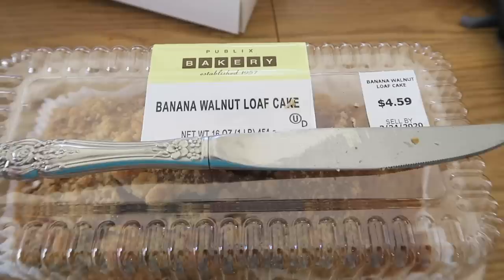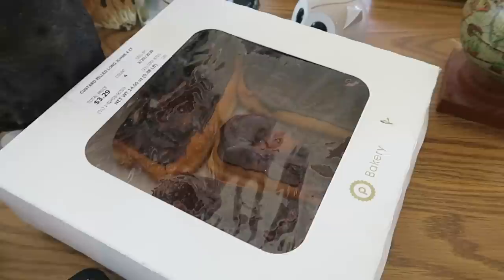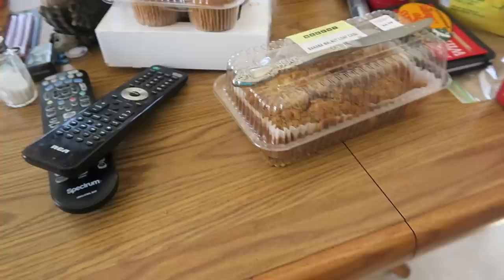So bacon's ready. Larry's cooking us some bacon. I have been craving banana bread, so I found this banana walnut loaf at Publix. And then these are super good, these zucchini nut muffins. These are Larry's custard filled Long Johns. They are the best. I just thought they were custard filled donuts, but technically they're called Long Johns. I've heard them called Boston Cream Pies before.